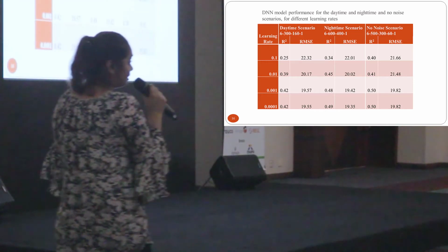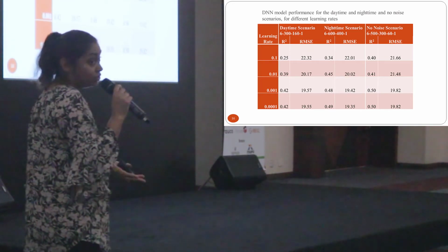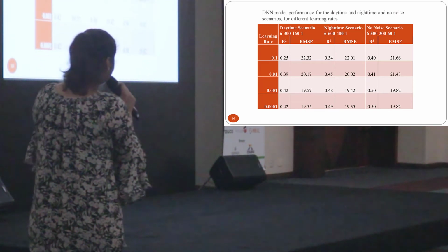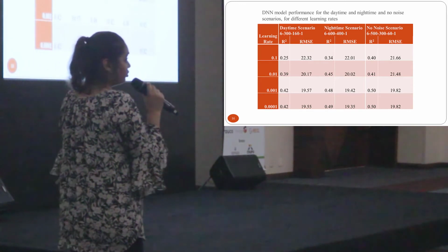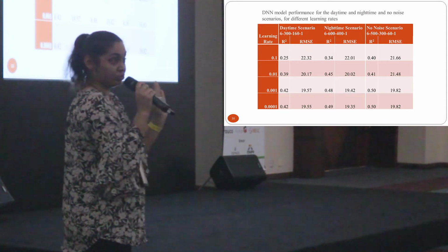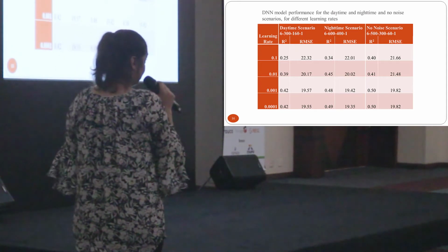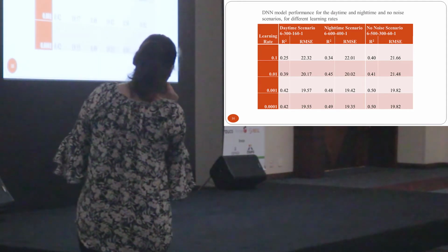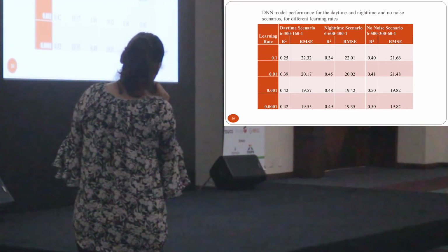But there are substantial differences in model performance with different learning rates, with a lot better results, for instance, 0.25 to 0.42 with a lower learning rate. However, we don't need to go as low as possible. 0.001, for instance, was a decent value for learning rate in those neural networks. And of course, we got better results with our nighttime and daytime scenario.